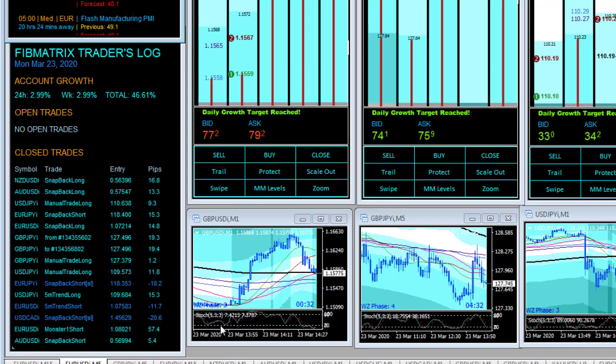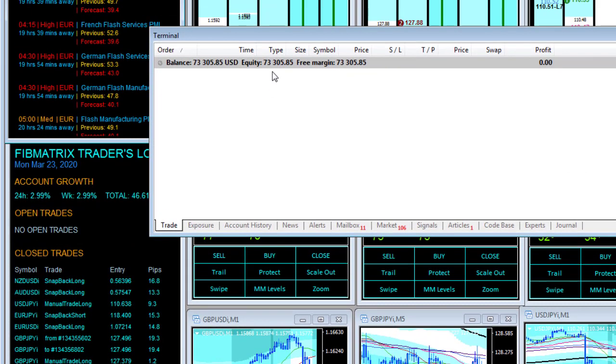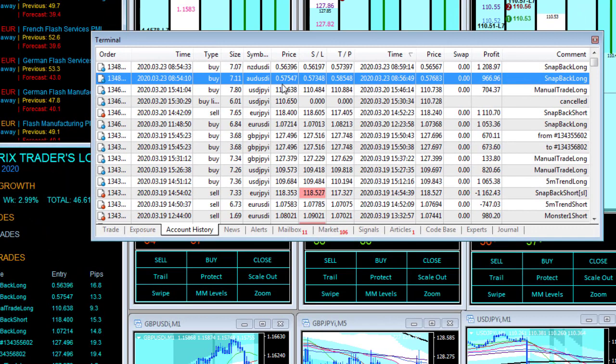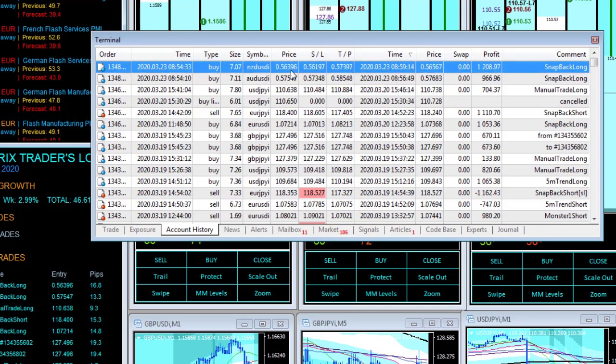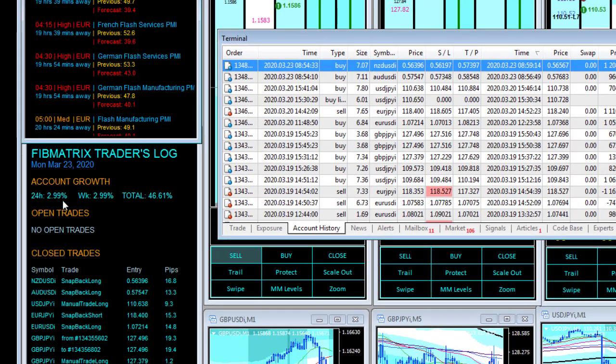By the way, the account's up 46%, which, starting with 50 G's, we're now at 73,305. Here's the two overnight trades. We had Aussie dollar 57.54, see that right there, and then the New Zealand dollar 56.39. 13 and 17 pips on those, so about 30 pips. That's 3% account growth, which you can see, 2.99%.